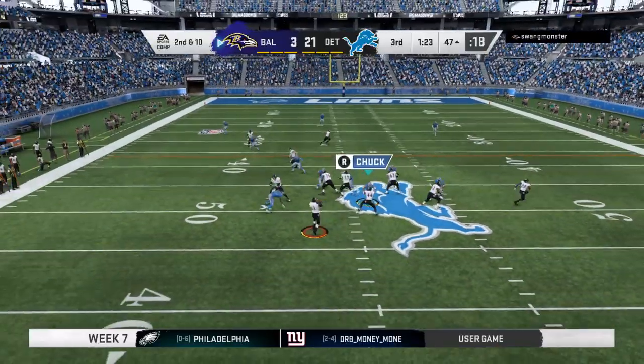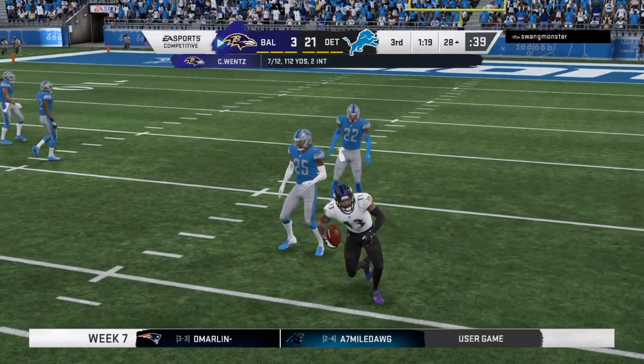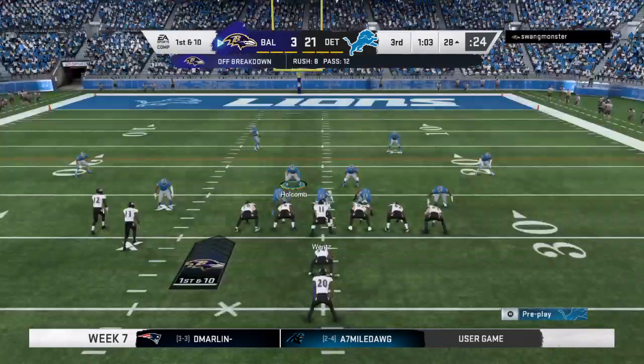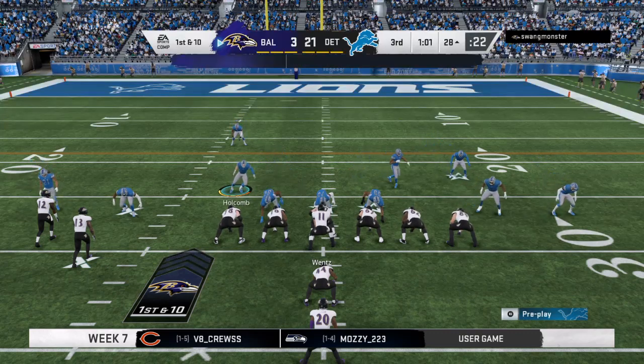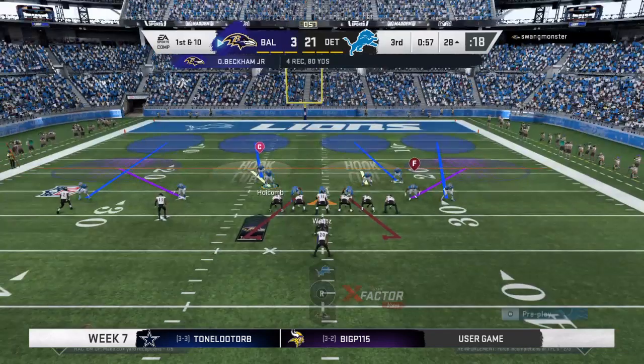Back to the air on second down. Wentz finds his target, Beckham. And it's going to be another first down as they'll get him to the ground at the Lions' 28. Wentz now 5 straight completions here in this second half. 1st and 10.